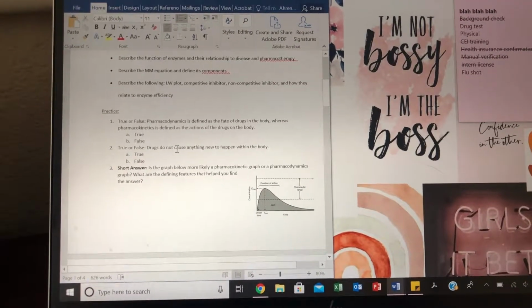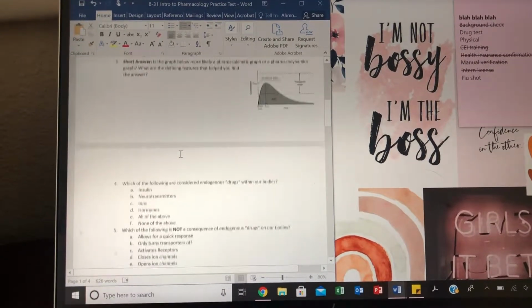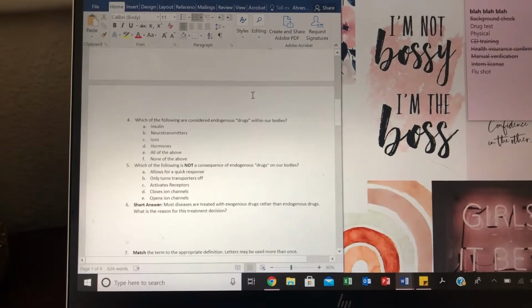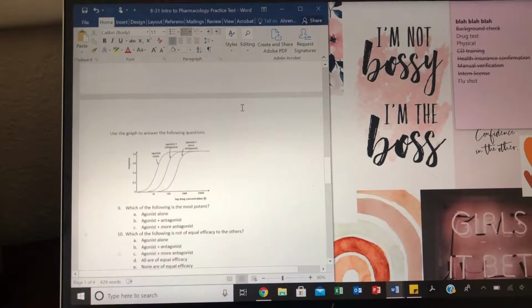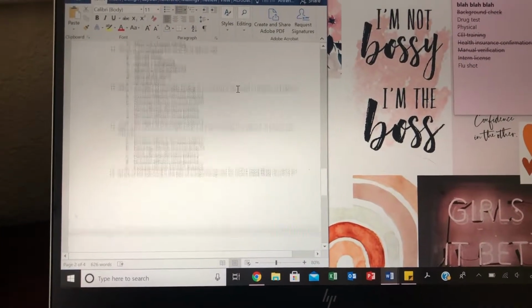It's a mixture of true, false, short answer, matching, multiple choice, select all that apply. So I have little diagrams, and then I just go through the notes I took and try and make questions that are likely to be on the exam or things that you really need to know.